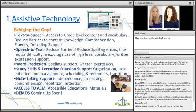But we also know that we want those students to be able to do the same activities and read the same textbooks at the same grade level as their peers. We want them to be able to access their worksheets and handouts and research on the internet. We want them to be able to access all of the curriculum and instruction that their peers have access to, and many times that's done by using assistive technology. And so text-to-speech, again, gives access to grade-level content and vocabulary. We do see those barriers to content knowledge: comprehension, fluency, decoding text, decoding support for them, and certainly speech-to-text, reducing barriers for spelling errors.